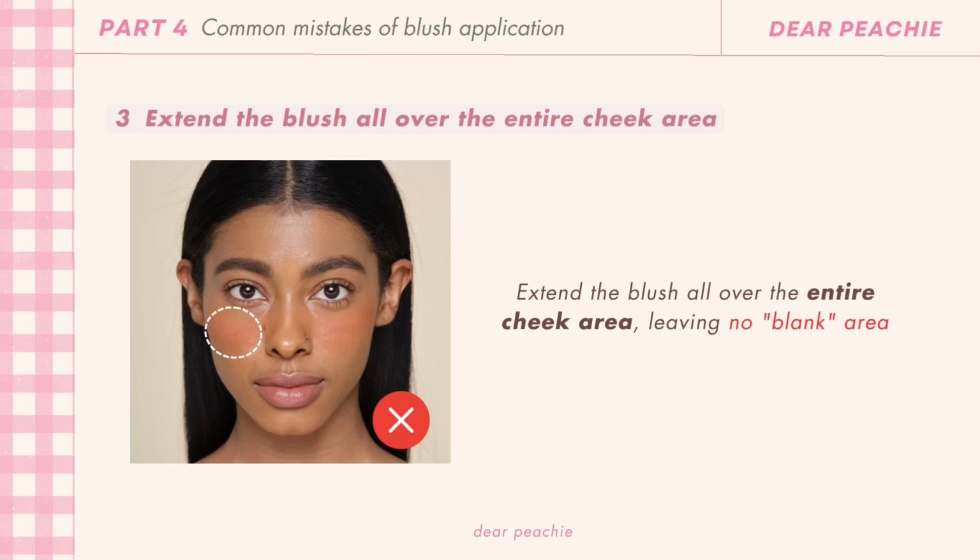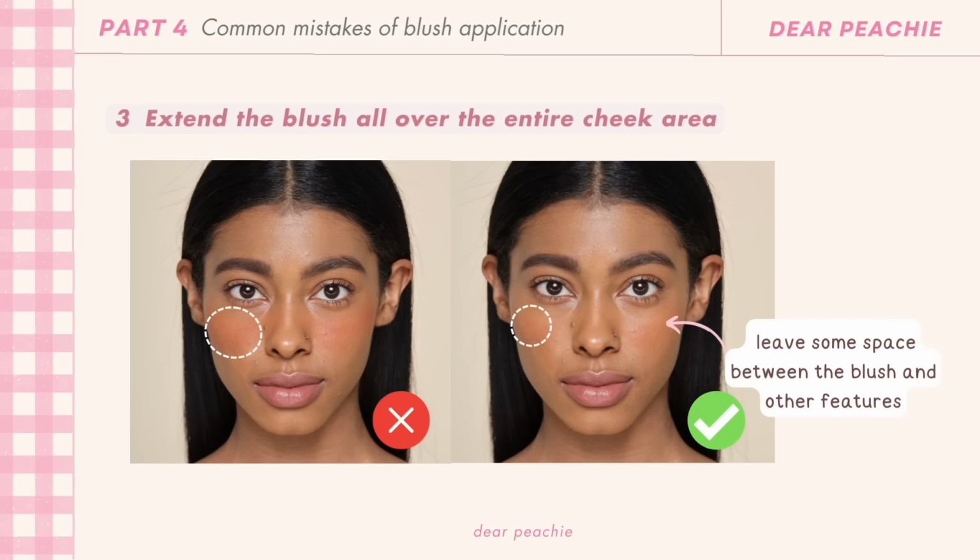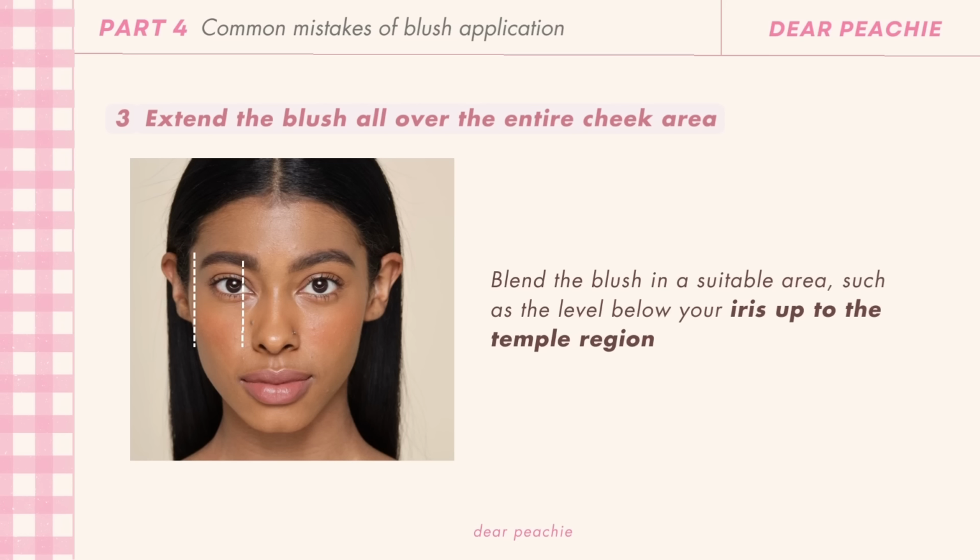One common mistake is to extend the blush all over the entire cheek area, leaving no blank area. It's important to leave some space between the blush and other features of the face to create a natural, balanced look. It's recommended to blend the blush in a suitable area, such as the level below your iris up to the temple region. This creates a more natural and seamless look, rather than having a concentrated patch of blush in one area.